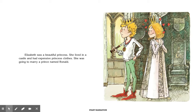Just by looking at this picture, I'm getting a lot of clues about what these characters are thinking. How do you think Ronald feels? How do you think Elizabeth feels?